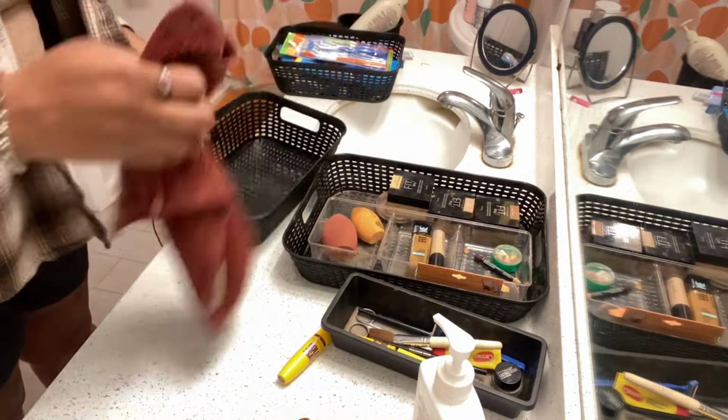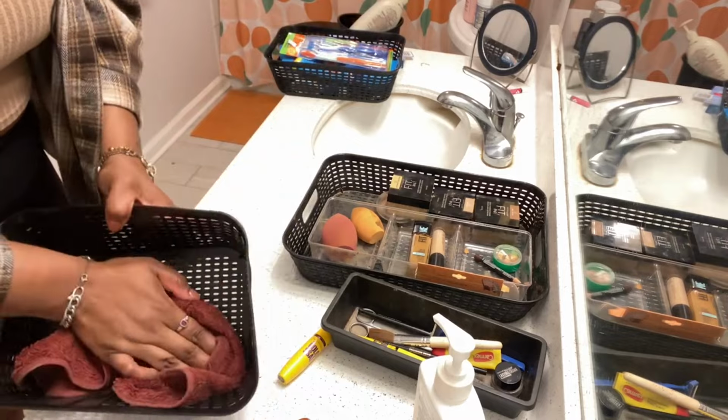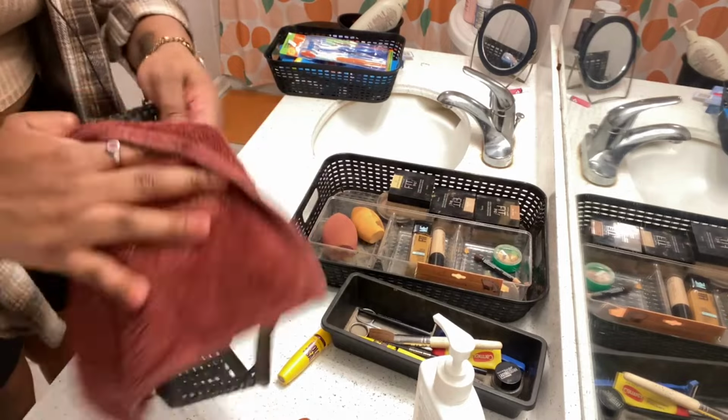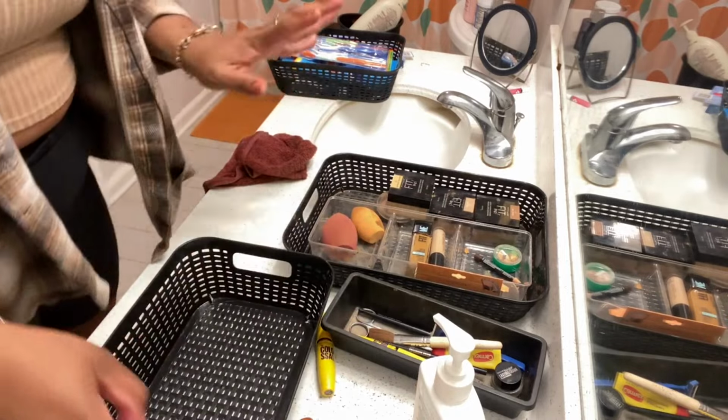In here, where I had all my face stuff, let me wipe this out. This is so sticky. I don't know what spilled, even on the bottom, ew. See, this is why I like to go through my stuff, because I would have had no idea this was a mess. Anyways, so this is stuff I use every single day.